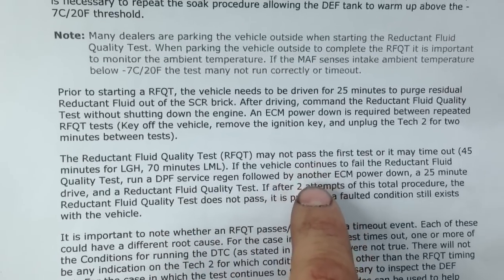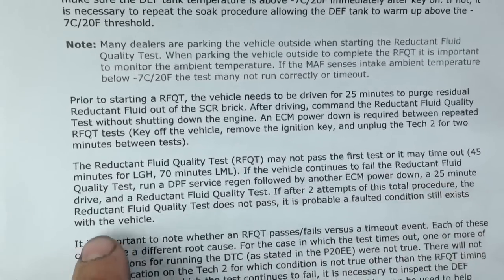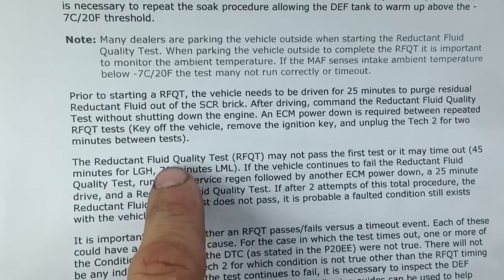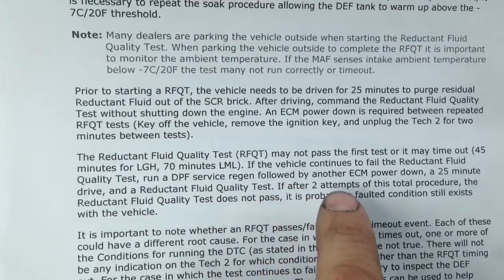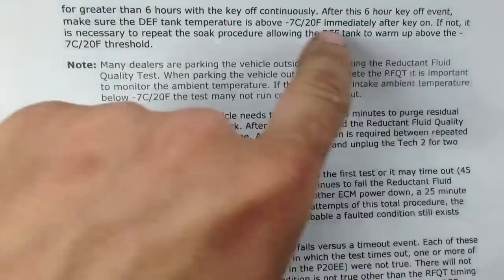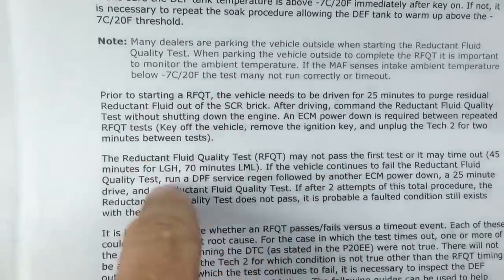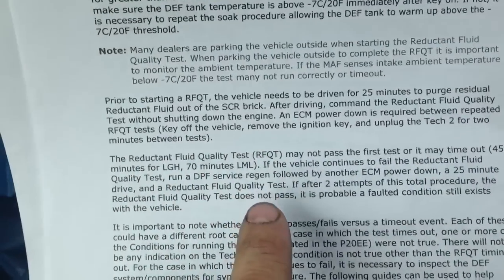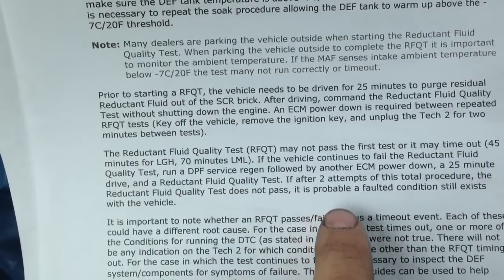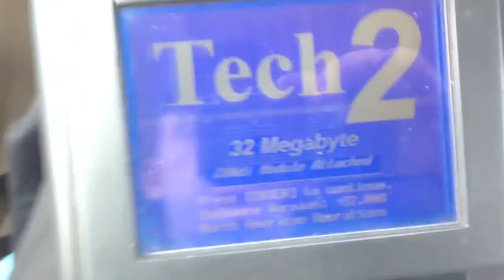It gets so hot. So basically you do another ECM power down, another 25-minute drive, and another reductant fluid quality test, so another 70 minutes there. If after 2 attempts of this total procedure, so you got to do this whole thing twice, this is going to take all day, and you still haven't figured out the problem. This is exactly where I'm at. So I don't know what's going on. I'll show you guys basically what it does here.